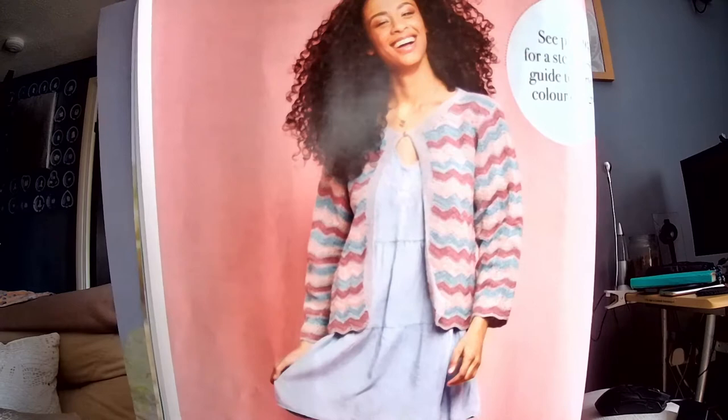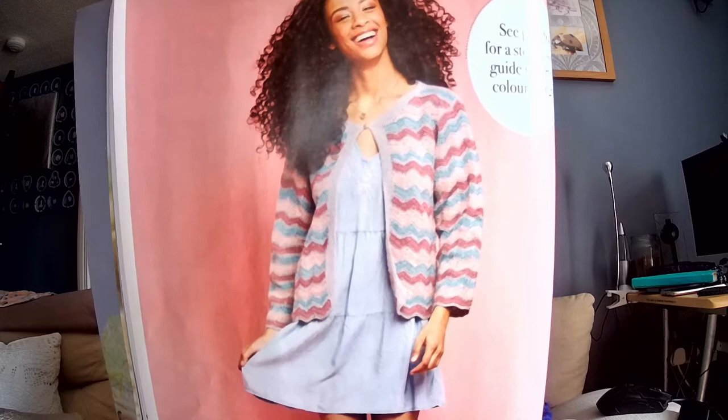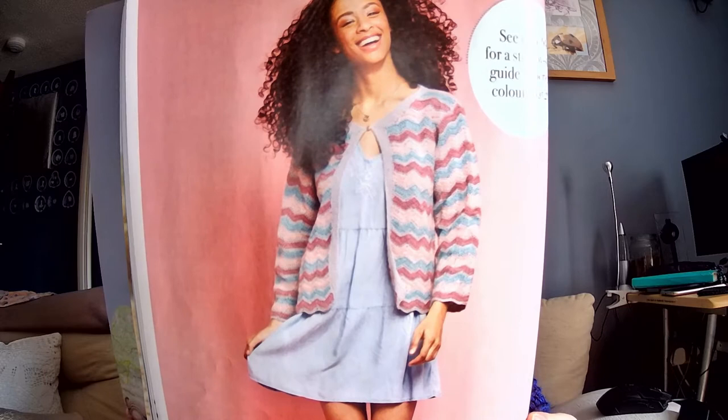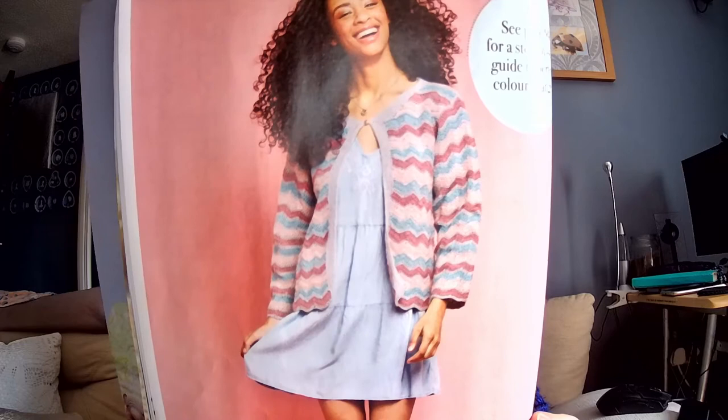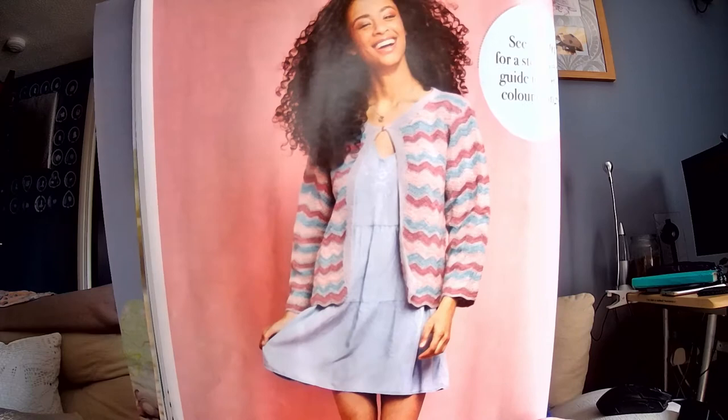Printemps cardigan. A pretty springtime cardigan is a must-have for everyone's wardrobe, and we love the pastel chevron design on this month's cover star. It's for those that are adventurous, and it uses between 9 and 13 balls, 50 gram a ball of 4-ply. I'm using a 3.5mm hook, and it's made in three pieces.